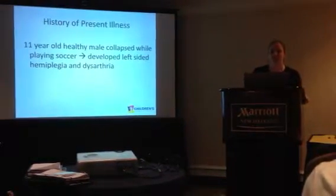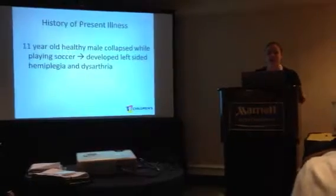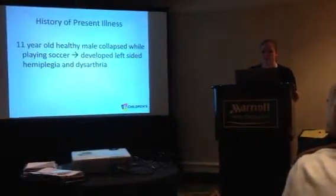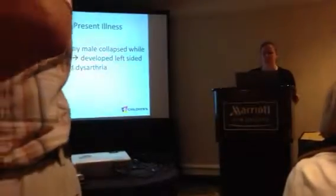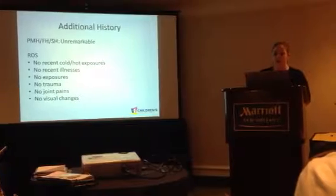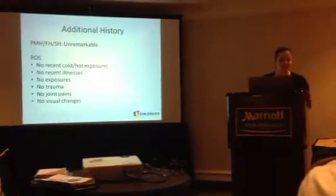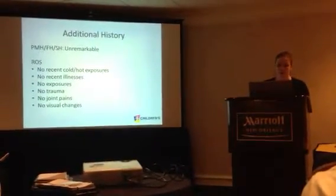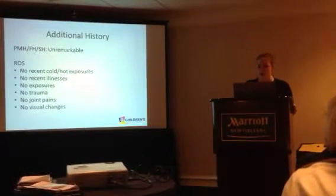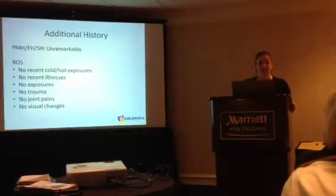So the initial history of this patient is an 11-year-old healthy male who collapsed while playing soccer at school and had developed left-sided hemiplegia and dysarthria. The rest of his past medical, family history, and social history were mainly unremarkable. He had had no recent illnesses, no trauma, no surgeries, or any other symptoms.